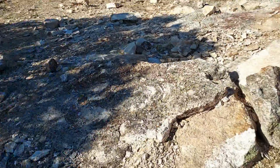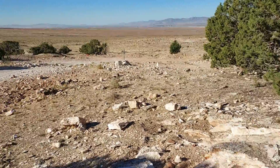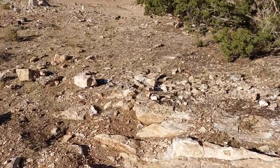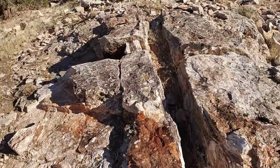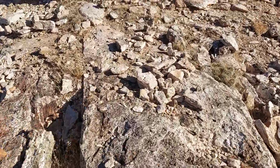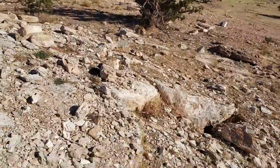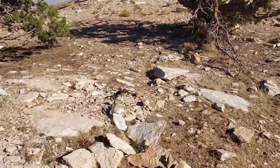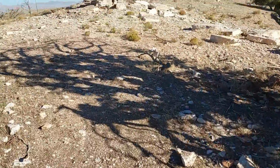This stuff is all over. This site has been worked for a long time. There's varying types of material all over. So here's the fault line. They tell me this was a geothermal event, and it's the only place where opal was formed in this manner. I'll let them tell you some more about that, but basically, it's all over the place.